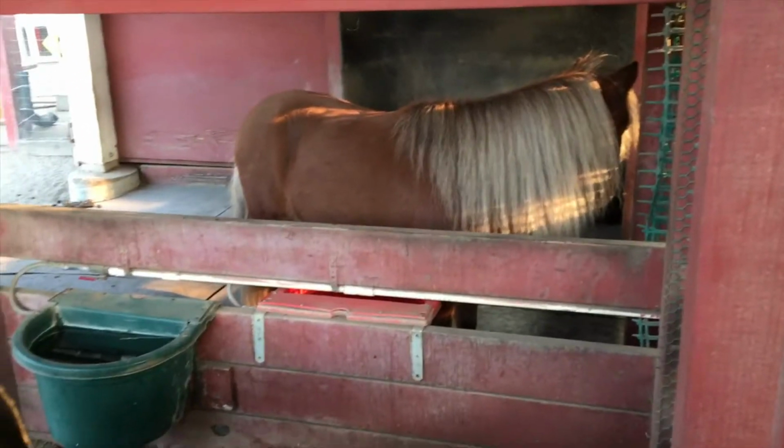These are our mini horses. This is Kelly coming up here to say hi to the camera. And over here is Tex, just hanging out by his lonesome. Fun fact, mini horses were originally bred to be horses that pulled carts in coal mines.